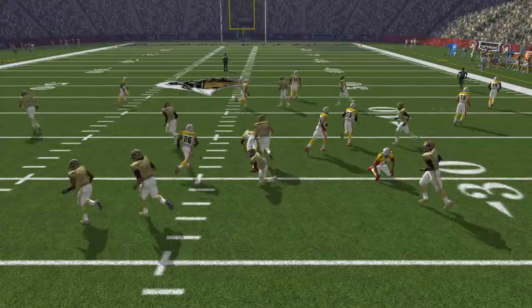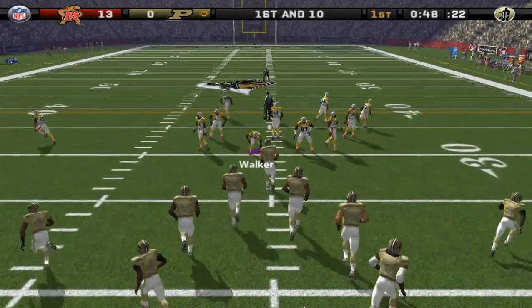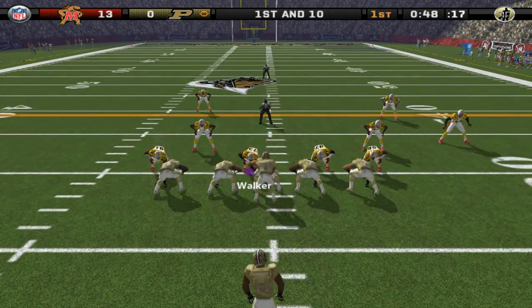In the last series, they forced a bad pass and got the interception. On the return on this play, they'll take over at the 29-yard line. 1st and 10.